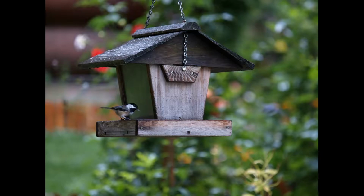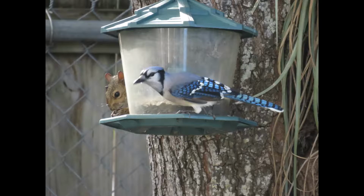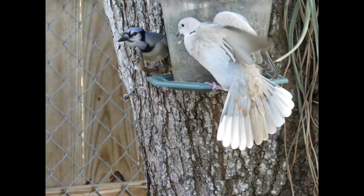If you start using just a simple seed mix, any kind of seed mix that you find at the store, like Walmart or Dollar General or Publix, anywhere that you just buy a general seed mix, you're going to attract birds like cardinals, jays, buntings, crows, and doves. So you're going to attract your basic birds with a regular seed mix.